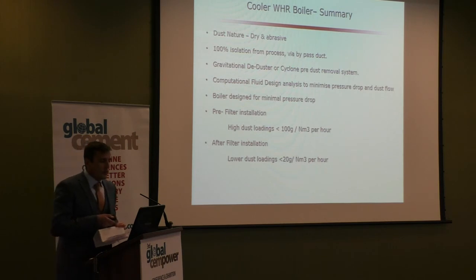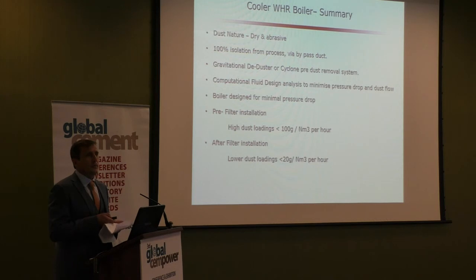So summarising on the cooler side of it, we've got very dry, abrasive dust. Once again, we need to isolate it completely from the system. We would need a deduster or a cyclone prior to the heat exchanger on that side of it, if it was before the bag filter. The CFD analysis is there to minimise the pressure drop. It's important that we keep this pressure drop to an absolute minimum, not just for the heat exchanger itself, but also for all the ductwork, the integration, all the dampers, everything, because that's an energy loss.